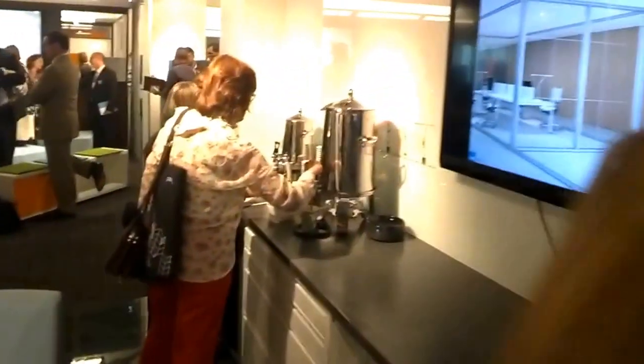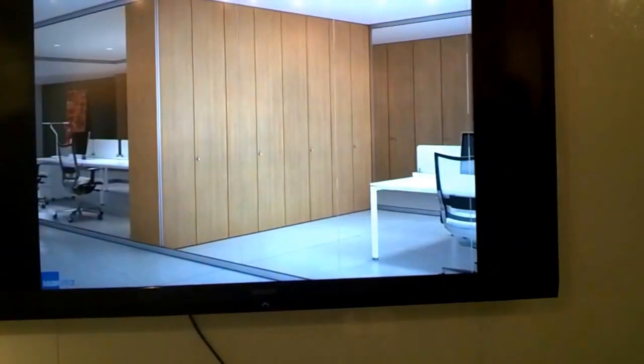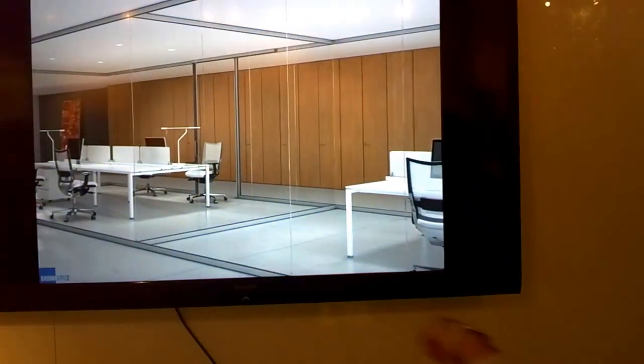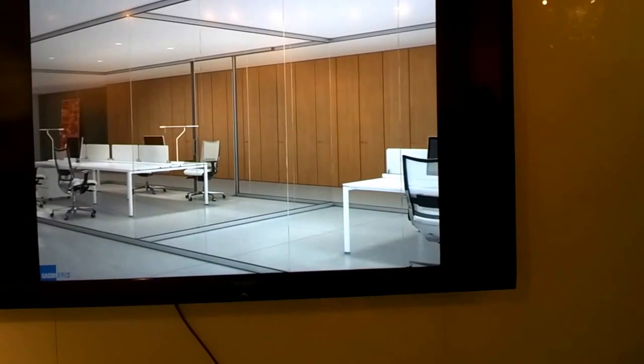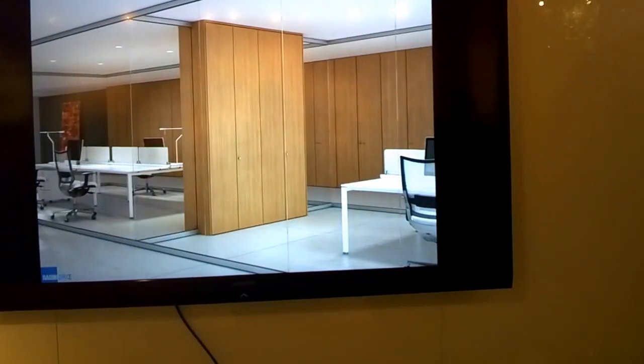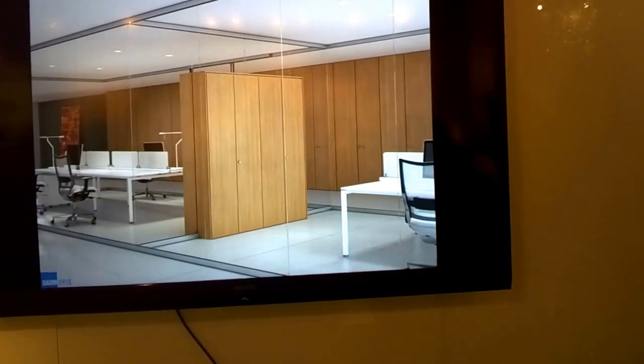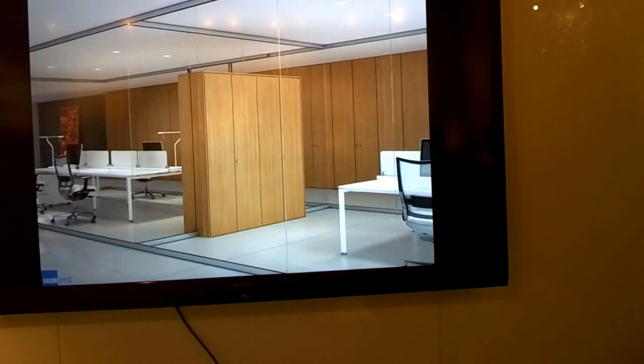Let me get it. How many different options we have? Just to start, you can have stored walls and hiding walls. You can have, for example, foot high storage units. You can have foot high glass, or the one I just showed you, the integrated storage unit.